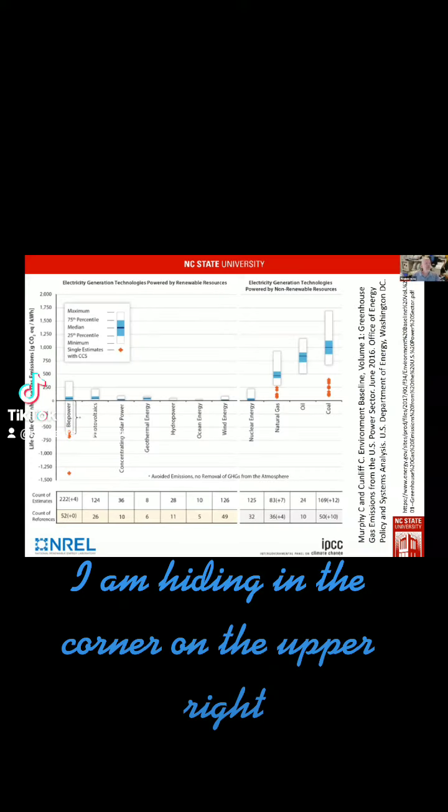Did you know that there is a national laboratory that focuses on renewable energy? Yes, it's called the National Renewable Energy Laboratory. And along with the International Panel on Climate Change, they had a lot of interesting things to say about nuclear energy. For example, in this graph right here, you can see in terms of the number of greenhouse gas emissions for each amount of energy from the different energy sources, that nuclear energy is as good or better than all of the traditional energy sources that we associate with renewable.